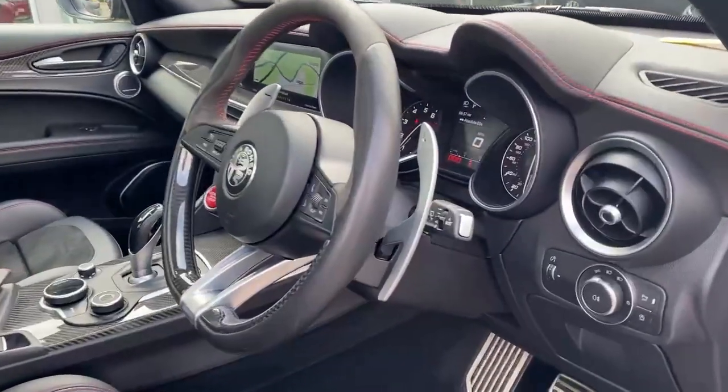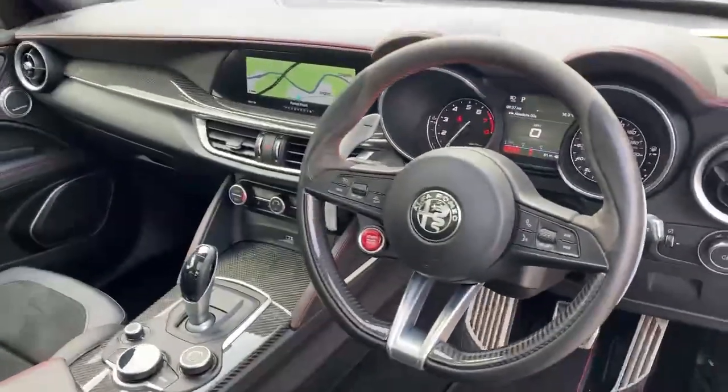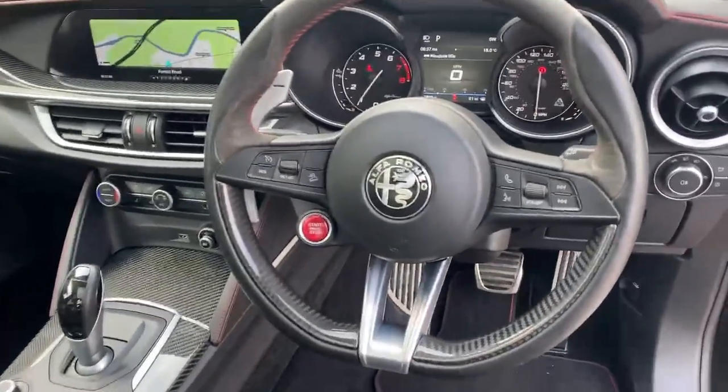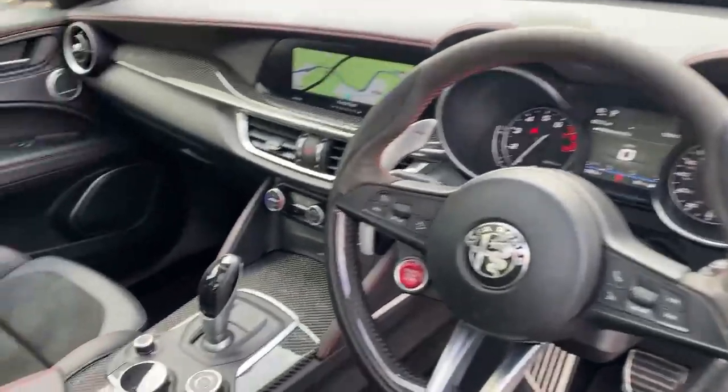You have automatic window wipers and lights along with the paddle shift. The most popular option, the one you should have on any Stelvio Quadrifoglio or Giulia Quadrifoglio, is the carbon fibre inserts and Alcantara on the steering wheel. Sets it off very, very nicely.